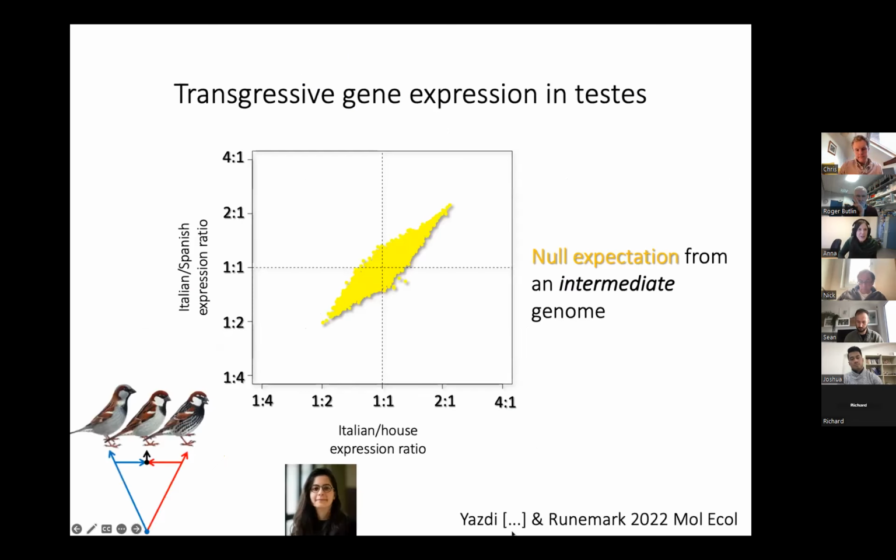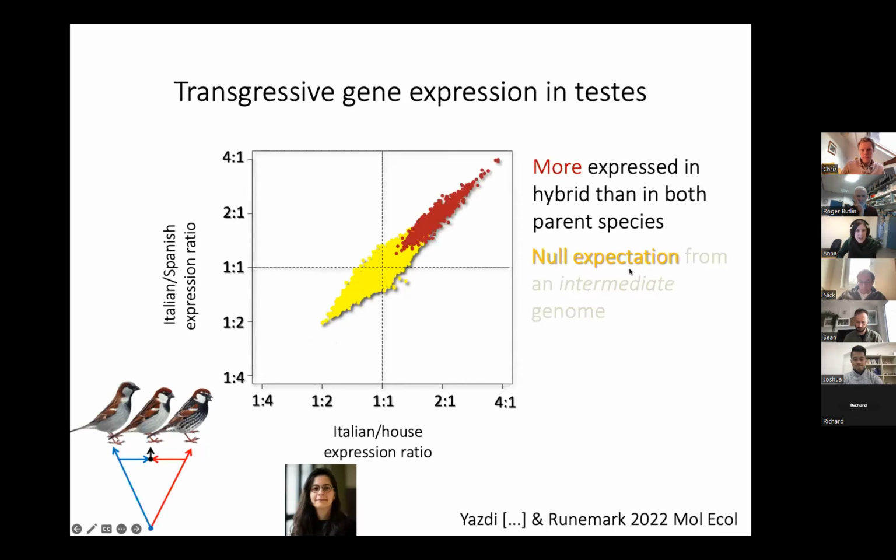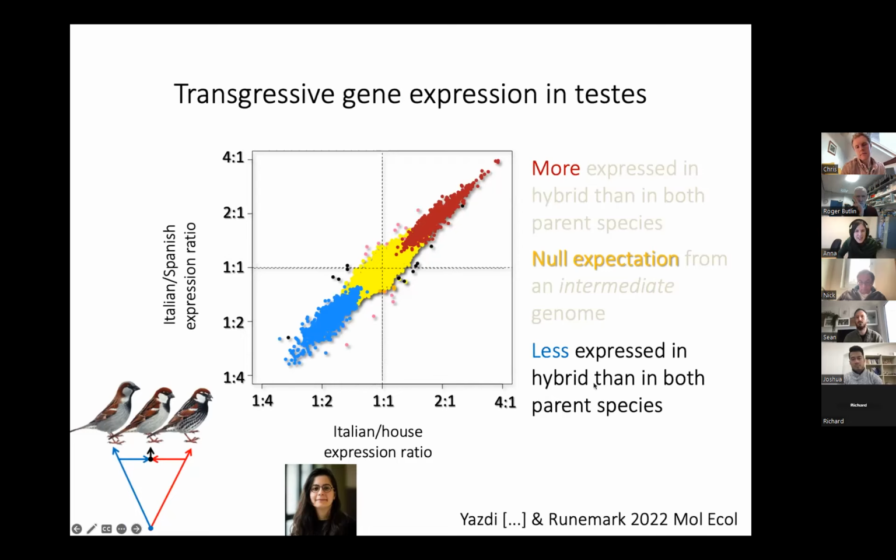So we looked into the gene expression in testes, and what we would have expected from an intermediate genome would be these yellow dots only. That would be that gene expression is within the range of either of the two parental species, not outside both parental species' range. But we find many genes that are more expressed in the hybrid than in both parent species, as illustrated by this high value of the Italian sparrow to parent species ratio on both axes. And we also find genes that are less expressed in the hybrid Italian sparrow than in both parent species.